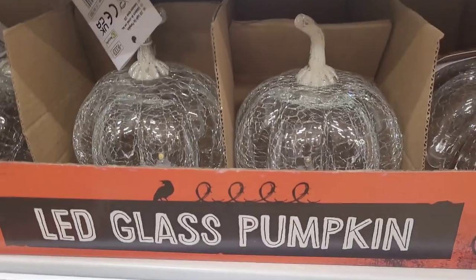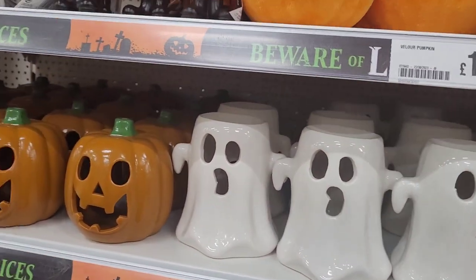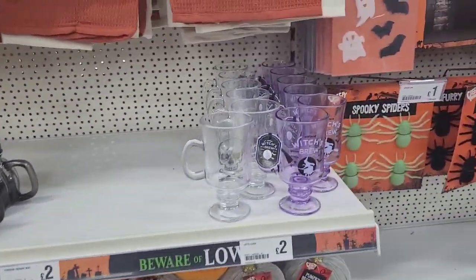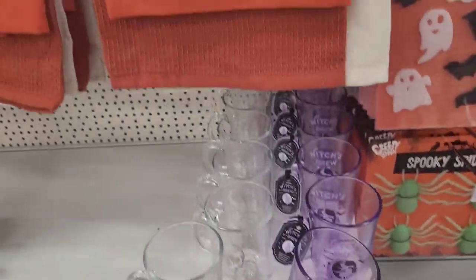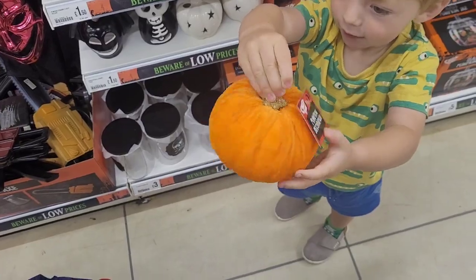Candlelight holders, broken glass. Pretty nice. I like these tea light holders. Bro, what do you think of these? They're good, aren't they? Little ghosty tea light holders. They're very nice. Oh, they're glass. Cool. Some nice tea towels. And that is very good. Yes, that's very good, Brody.